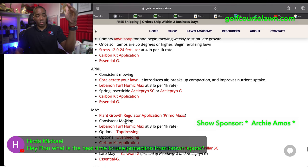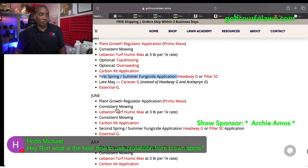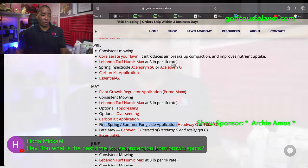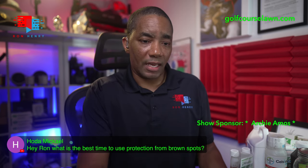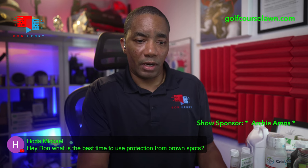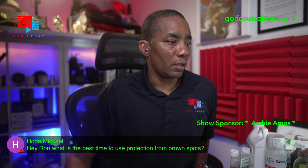But if you want something you can use as a foundation for creating your program, feel free to take a look at this and use the parts of it that you like. The parts you don't like, you don't have to use. But this does work. It does produce a great result, assuming that you do your part, which is keep up with your regular mowing. So I'll put a link in the chat for you as well for that, Hoda. And hopefully that will get you on the right path to a disease-free green lawn.